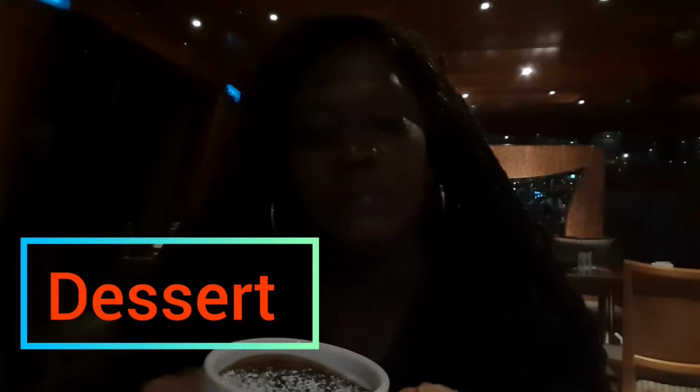Got chocolate molten cake with vanilla ice cream and peanut butter. I heard that's good. Let me show y'all. Chocolate molten cake. Melting too. Let's see how this tastes, guys. Where did I get molten from? I don't know where I get that from, guys.